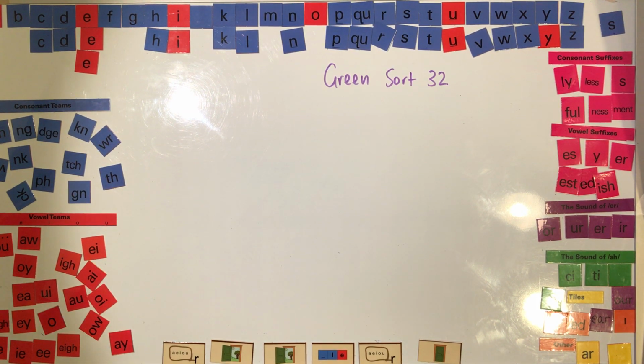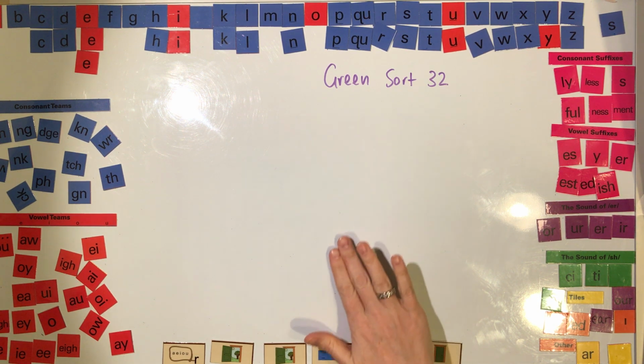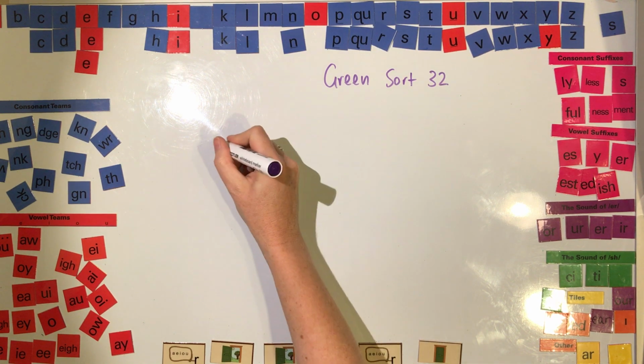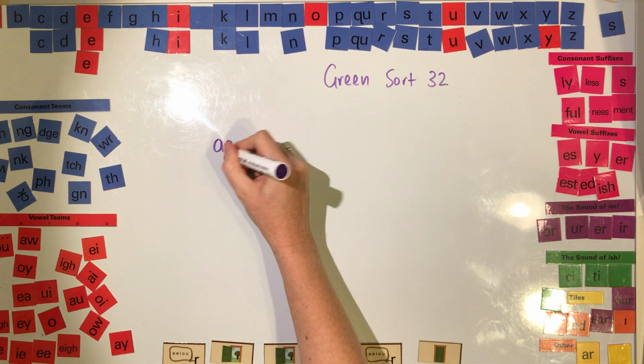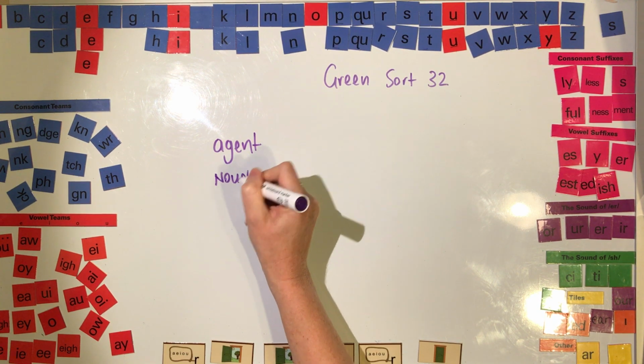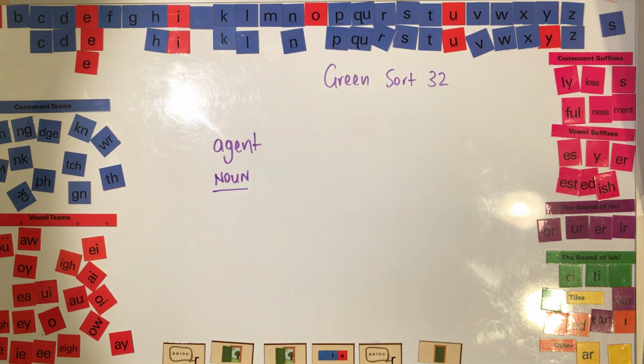Okay, we are going to do green sort 32 today. Now, there's one way of sorting out the words in this list you've been given this week, and that is to sort them into two categories. One category is called an agent, which is a noun. It's a person, place, thing, or idea.